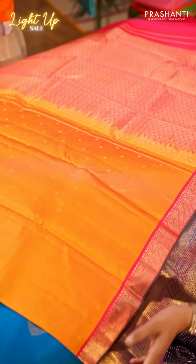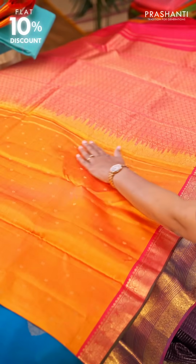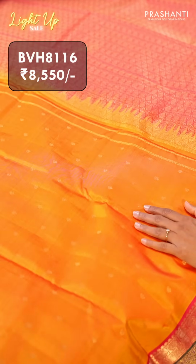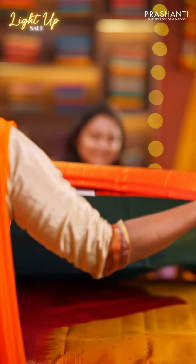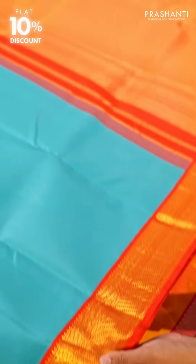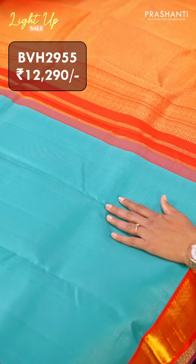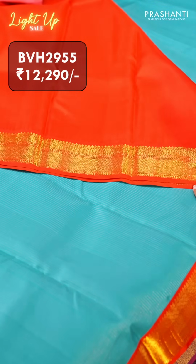This is one of a kind with beautiful rudraksham and diamond zari woven pattern, subtle buttas in the body with a rich contrast pallu in pink, and this has got a complementing blouse in pink. Teal and red, another Korvai Kanchipuram with rich vertical zari woven pattern in the body, a contrast Korvai border with a rich contrast pallu, zari woven pattern and a beautiful contrast blouse in red.